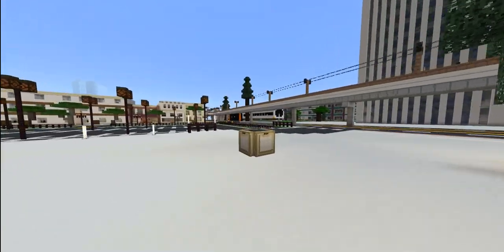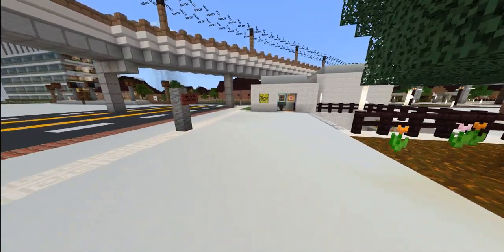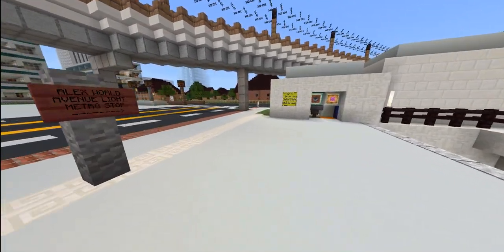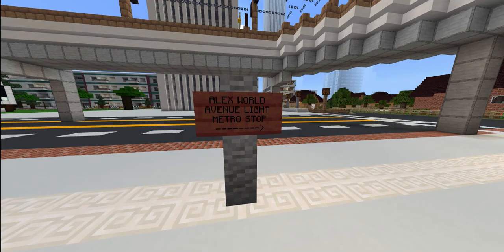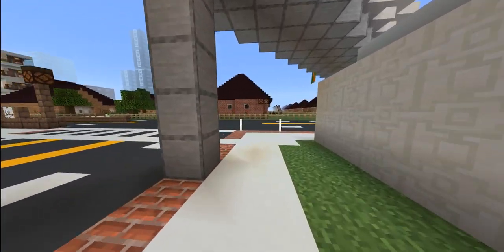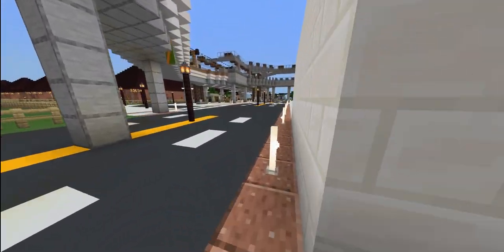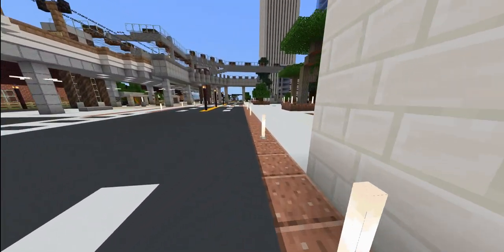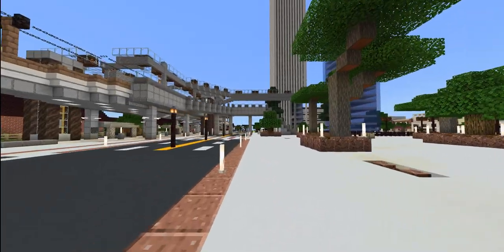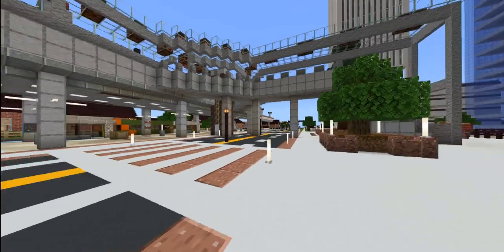So as you see right now, we are on the street level. This is the Alex World Avenue Light Metro. Yeah, the street level's looking good. As you can see, the Alex World Light Metro station is completed. Let's go across the way here.